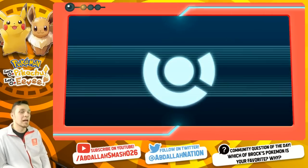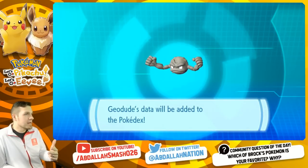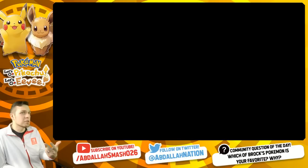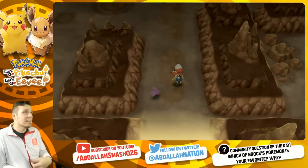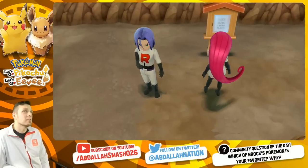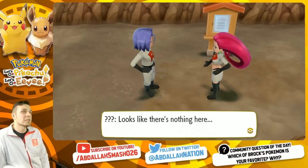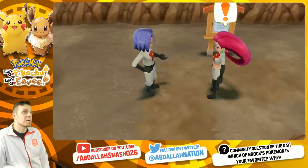Okay, let's find that Onix. I need a Zubat, an Onix, a Clefairy. No Diglets in this area, but we did get a Geodude. Geodude's the best Pokemon, man. He can fly, he can do a whole bunch of stuff. Uh-oh. Looks like there's nothing here. Then let's just search farther in.